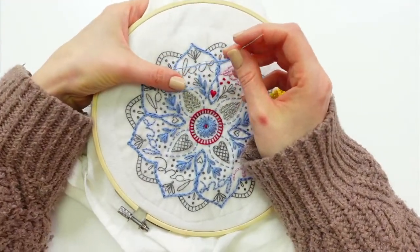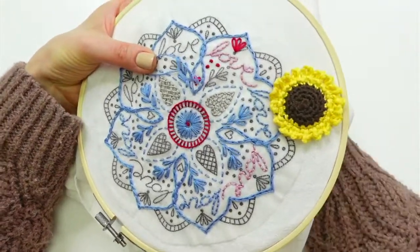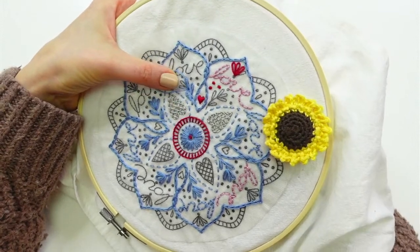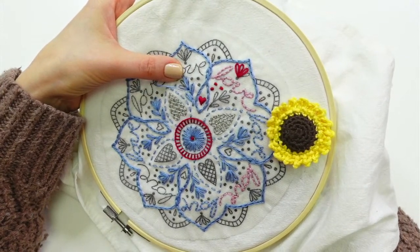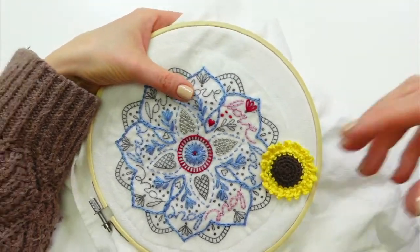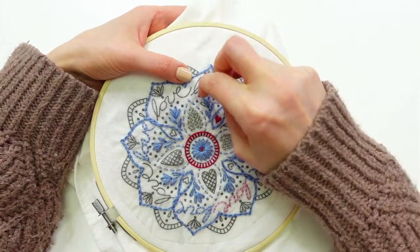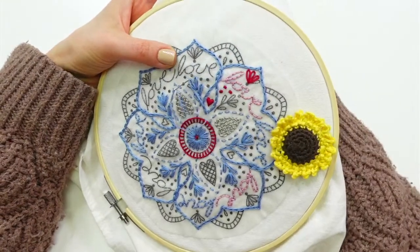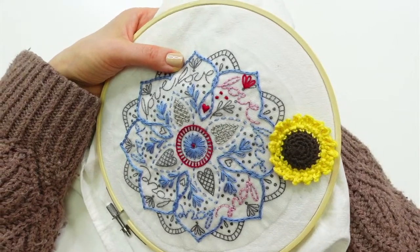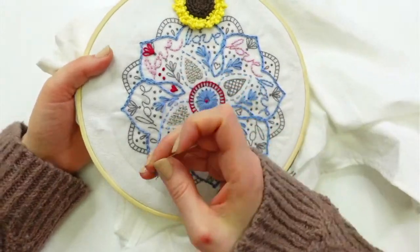Oh yes, so this pattern is for sale. It is the embroidery of the month for January 2020, so it'll be available just till the end of the month here. It's part of all the embroideries that I brought back this year, so it'll be just available a little longer.